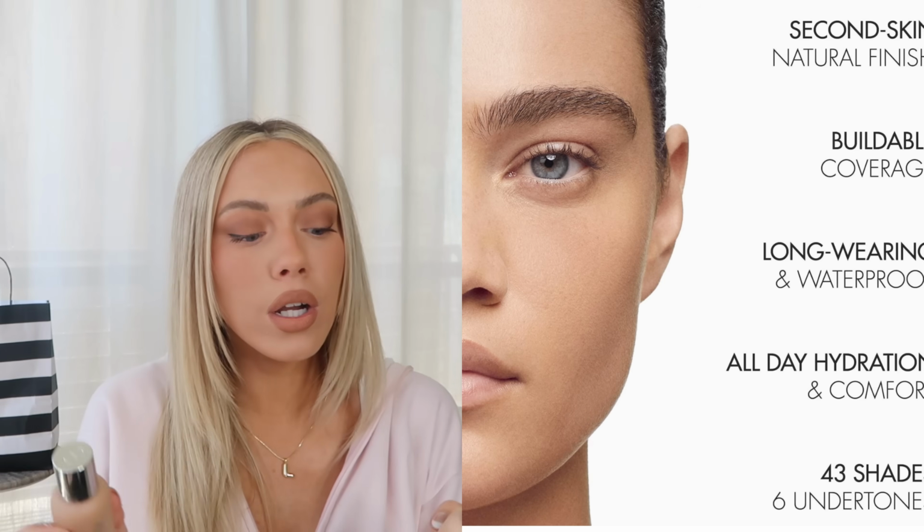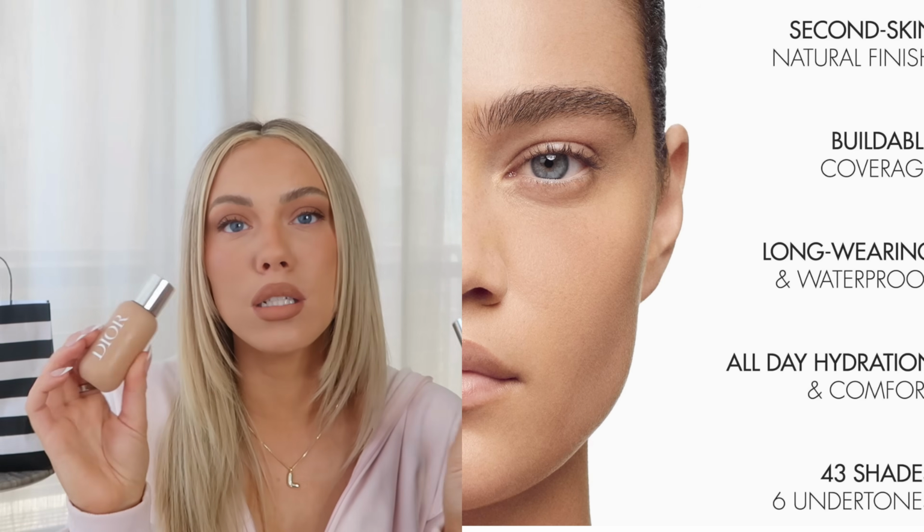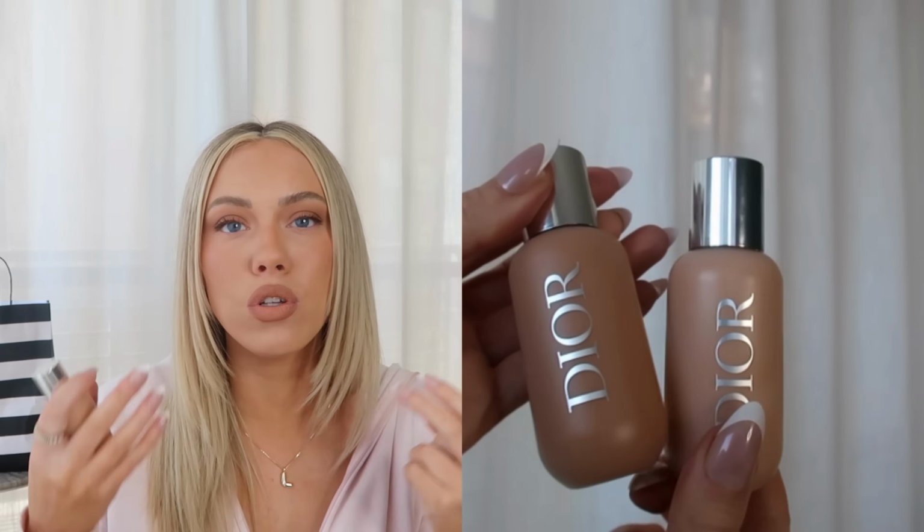If you guys are trying to figure out a good foundation for the summer, please, please, please try the Dior Backstage foundation. I have picked this up every single summer for, I want to say like 5 years now, and nothing has ever beat this. There's something about it that is so skin-like and hydrating, but also water resistant.